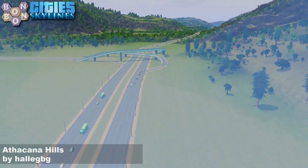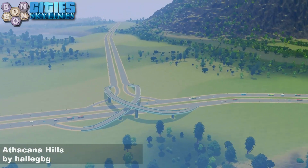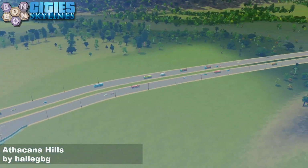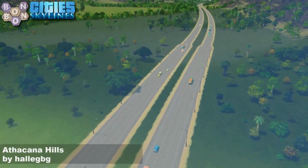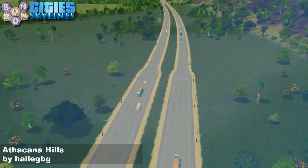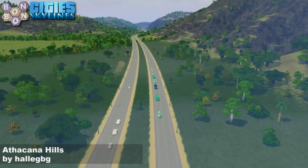Now, highways. 3-lane highway coming up to the vanilla wishbone. These are never pretty intersections, but they do the job. That's all I can say, really, that they do the job. Okay, then we've got the 2-lane mass transit highways.